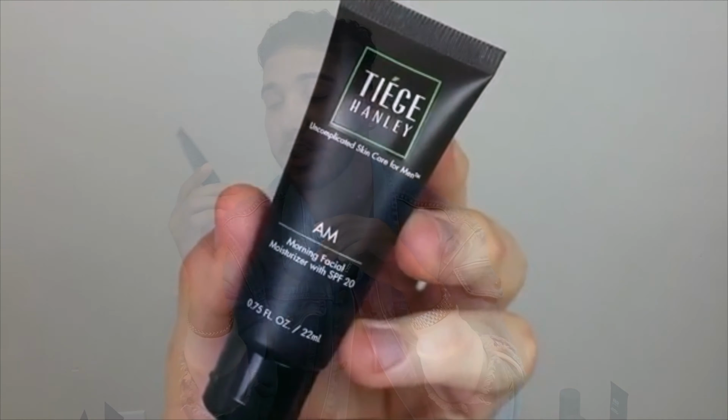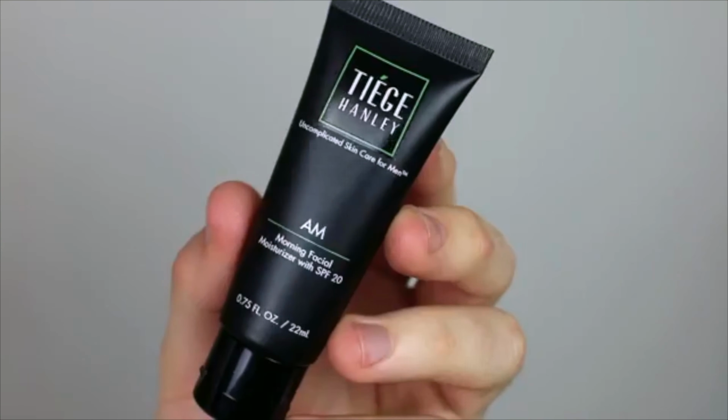Next up, we have the Tiege Hanley AM Moisturizer. What I like about this moisturizer is that it has an SPF of 20. So when you go out in the sun, Tiege Hanley got you. It will protect your skin when you're out in the sun. So you don't have to worry about buying a moisturizer and an SPF cream. That would be too much. But Tiege Hanley has SPF in their AM moisturizer.